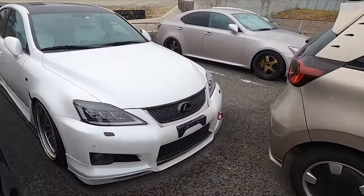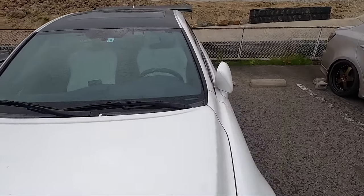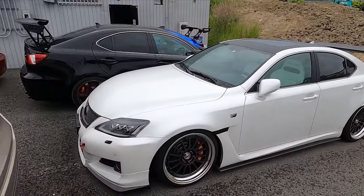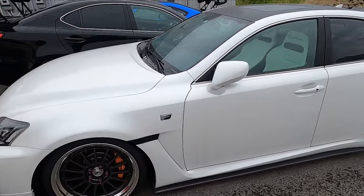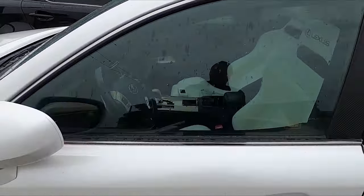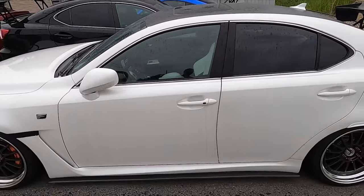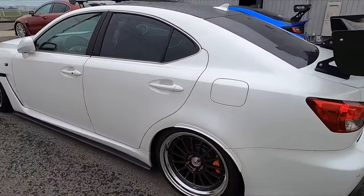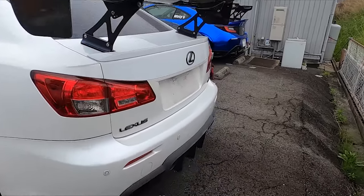And here we have another ISF. Can you tell me what's interesting about this car? Or why it's kind of odd here in Japan? Not so much the car itself, but the fact that it's a left-hand drive car. Interior, so pretty cool, really nice. It's on SSR wheels, coilovers. Has a kit.